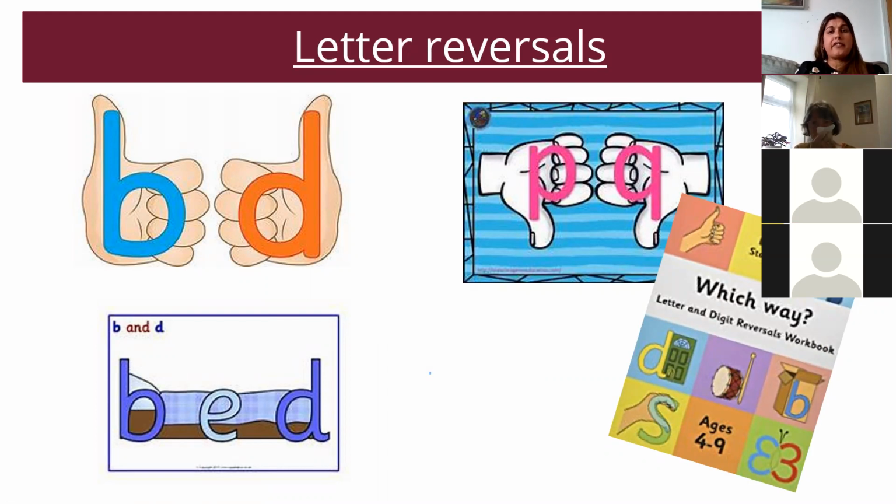We also have a lot of letter reversals and number reversals as well, which is associated with dyslexia, but not always. And what we do is we use visuals to help the children differentiate between them. The most common ones are B and D and P and Q. And what we do is we use our thumbs, as you can see in the visual there, to help differentiate between our B and our D. And I know I'm backwards to what you are because of the camera, but yeah, B and D.